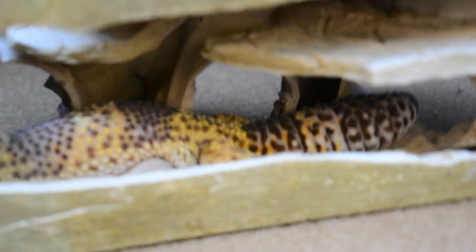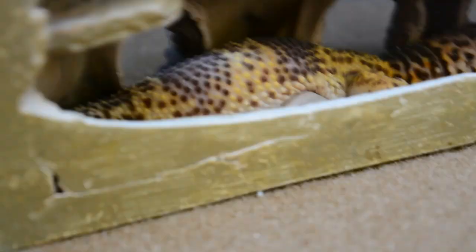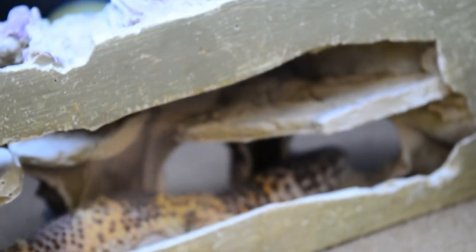Whoa, that's a really big, like Leo. So there's a lot of Leos in here. I'm right here looking at the geckos. Mommy, come look at this. Look how big this gecko is. See? Oh my gosh. Wow.